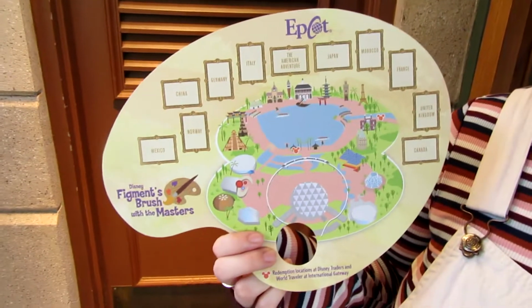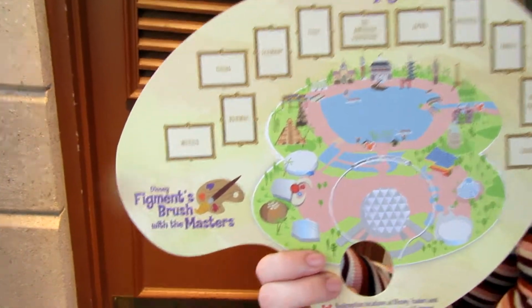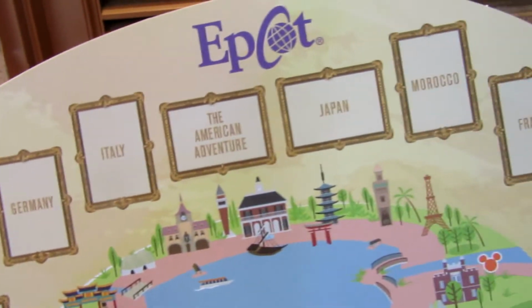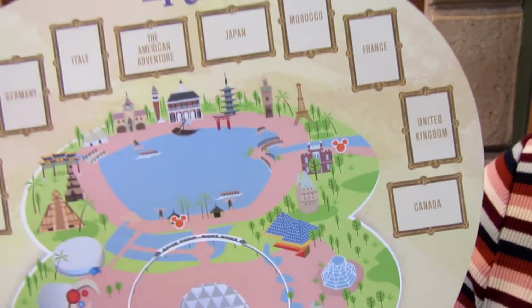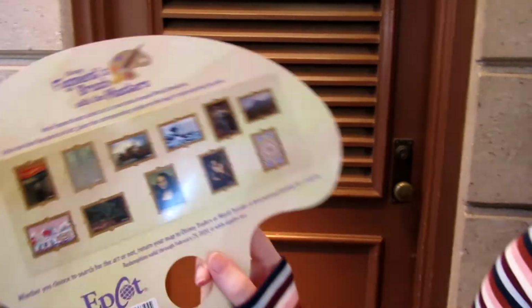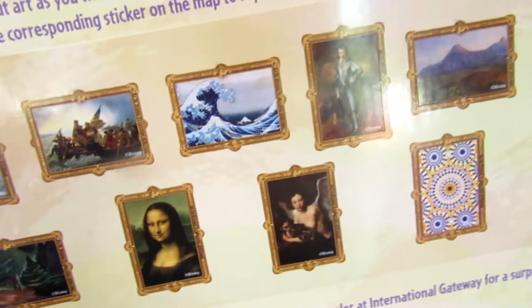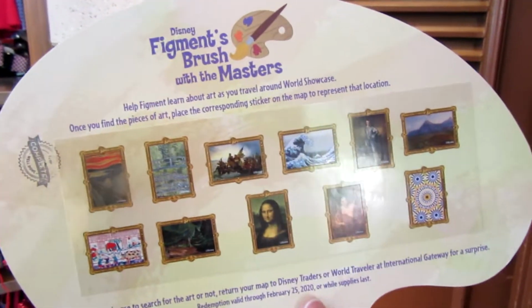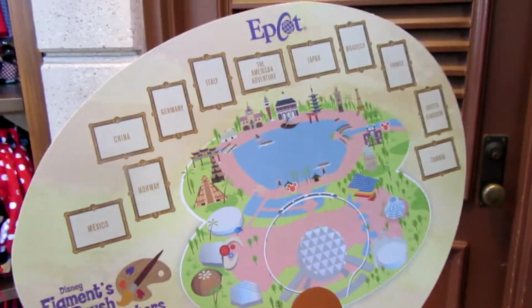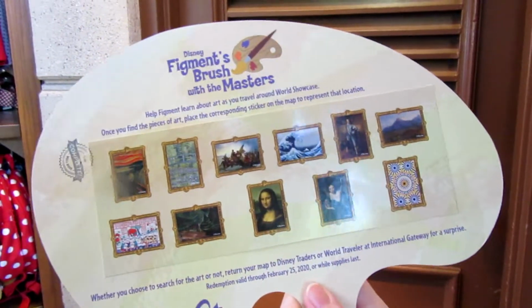So you can see the map shape right here, and then all along the way you have to find the artwork with Figment on it, in it, around it, and then you can see on the back of the map the stickers that align with each of those art prints. So that's what you're looking for around World Showcase. The stickers are of the actual painting, and when you find it, it has Figment inserted into the picture.